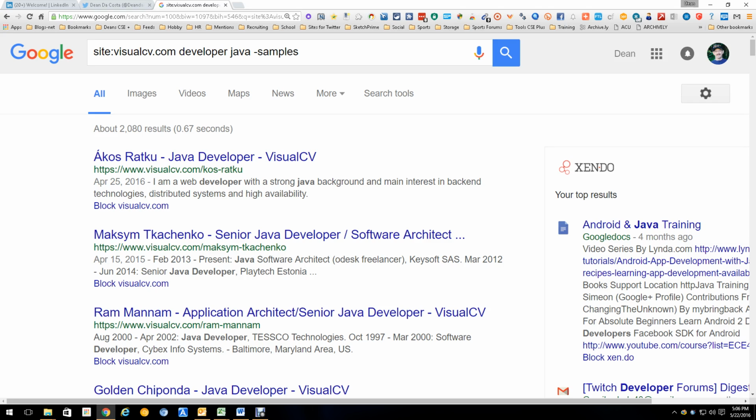So in this case, we're going to try to X-ray into a lesser known site called VisualCV. It's a place where you make visual resumes of people. As you can see, I've already done the site colon, which is your normal X-raying, visualcv.com, developer, Java, and I've minus samples because I know from looking at it that that happens quite a bit. As you can see, we got 2,080 results, which is really pretty darn good for that.